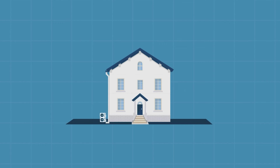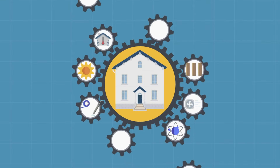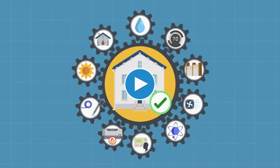Attic fans can depressurize your home's interior and cause air quality issues. The idea that attic fans can lower the heat in your attic, saving you cooling costs, is silly if the attic floor is air sealed and insulated properly. Attic ventilation is primarily for controlling moisture anyway. It's not temperature. We can all make smarter decisions about our homes if we think of them as systems and test to prove what's causing problems and how to fix them.